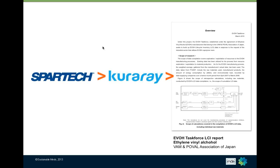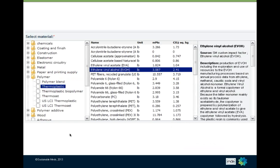So we reached out to their supplier, Carrare, and Carrare reached out to the VAM and Proval Association that had produced LCI data for EVO. They sent the LCI data report over to us, and within a day or two, we were able to add EVO to our thermoplastic data set. And now Spartech could design new product solutions for their customer using a material that that customer had requested.